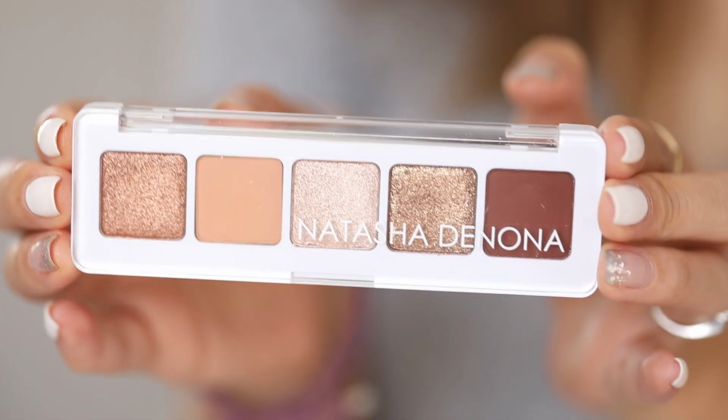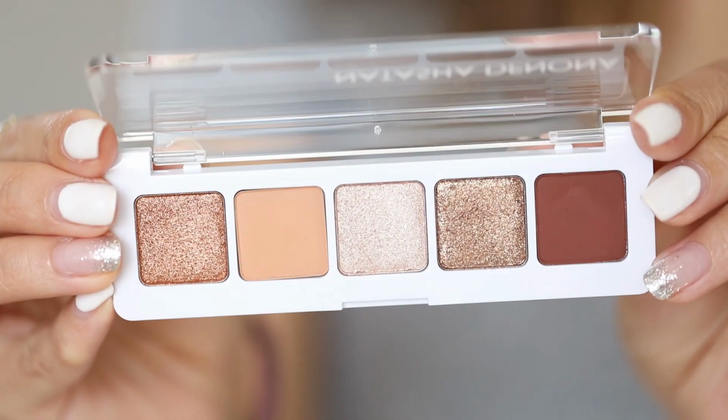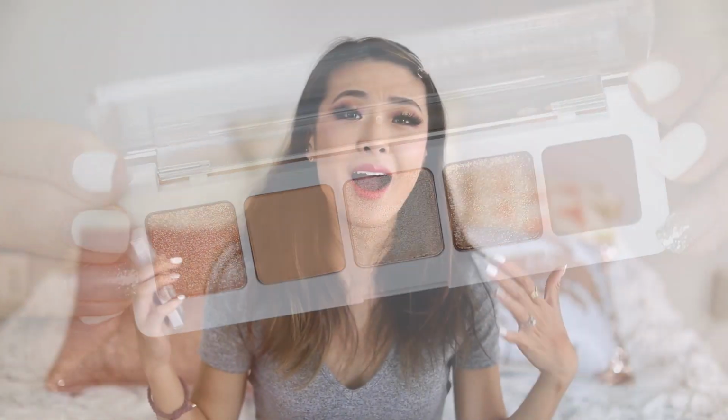So I was really excited to see that she has minis. I am a huge fan of mini eyeshadow products, not just to use every day, but if you do travel, if you're going on a weekend trip, I love things that are compact and have an entire look in a small amount of space that makes it really easy to take along with you or just not having a really bulky makeup bag.